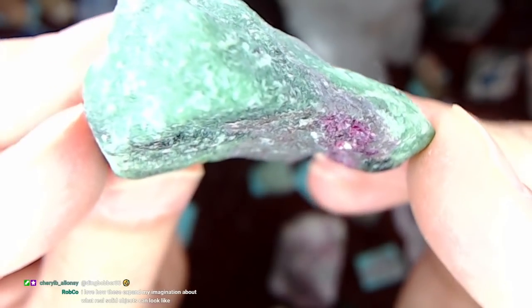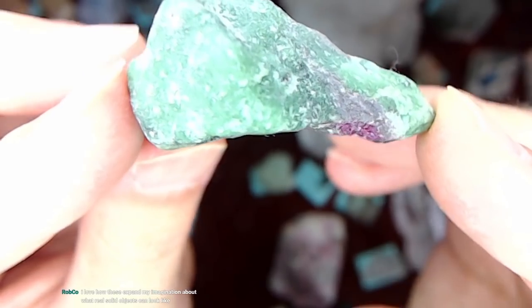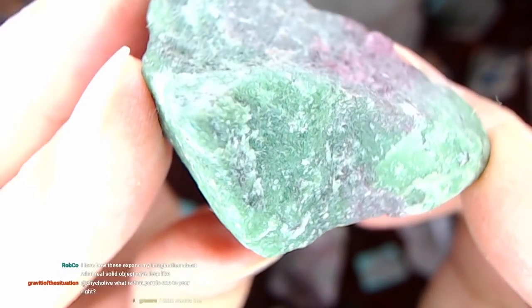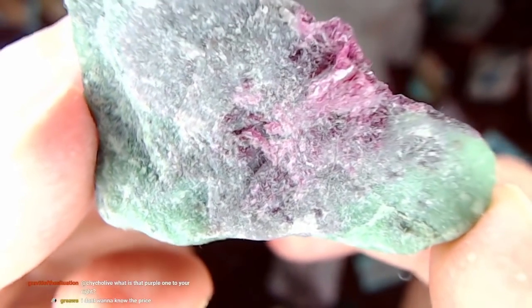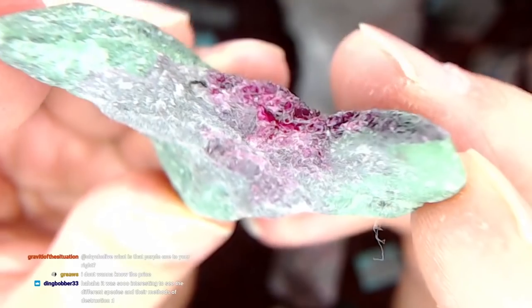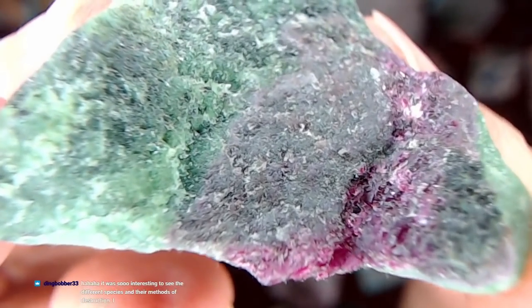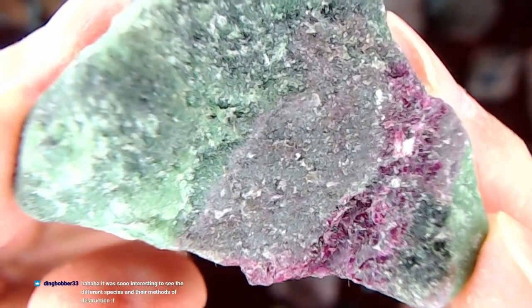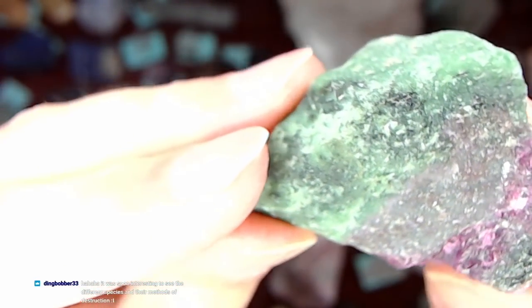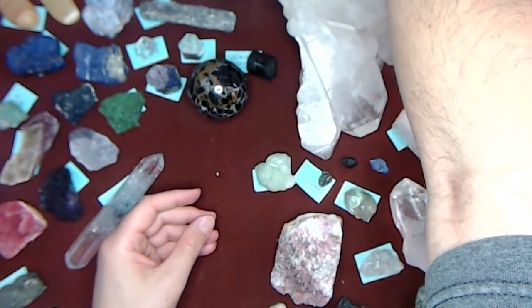I love how these expand my imagination about what real solid objects can look like. A lot of these, if you're not paying attention, you could just walk past them and not know. Then you look at them in this light, magnified, and you're like, wow, what a wondrous world. It's like looking at flowers and plants. I don't know if these would be extremely expensive. The whole collection might be.